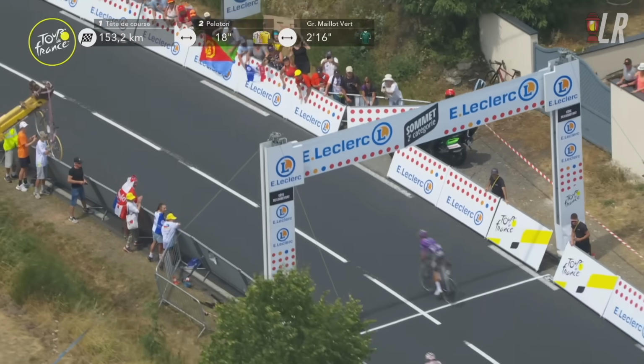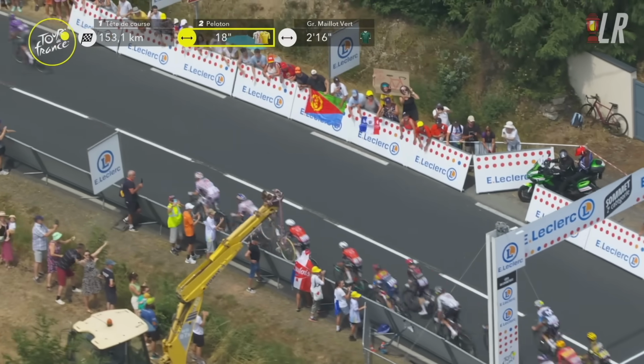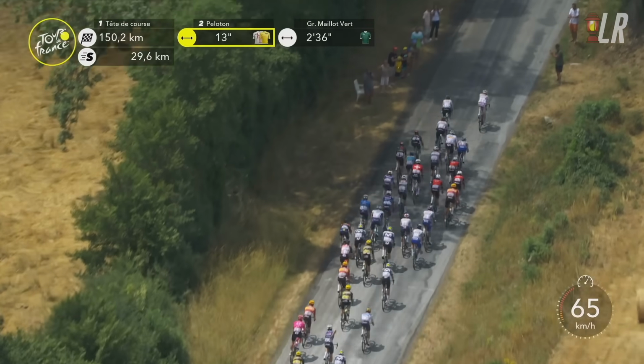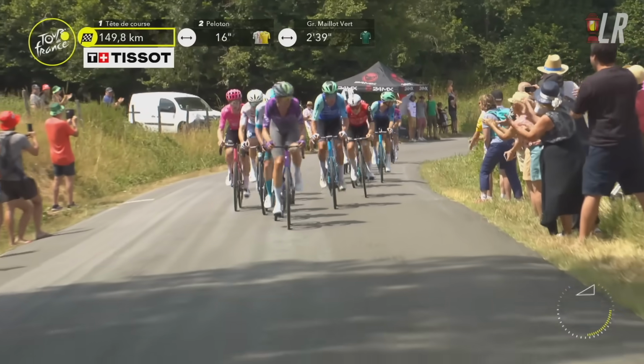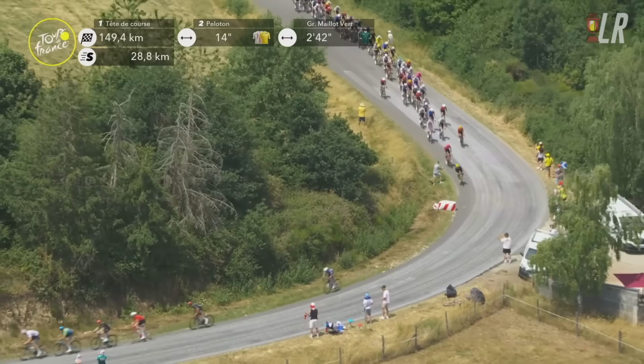And Wellens was controlling for UAE, whilst attacks from Jayco, from the French riders, were flying all over the place. UAE come up here to block. They're kind of happy with this breakaway. They got 3 on the front. They're sort of blocking. And then the Tudor rider slips through and it starts again. So Ben O'Connor, Lenny Martinez, the break went easier than I thought.